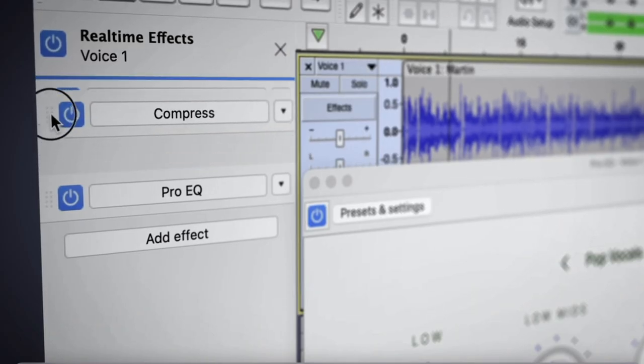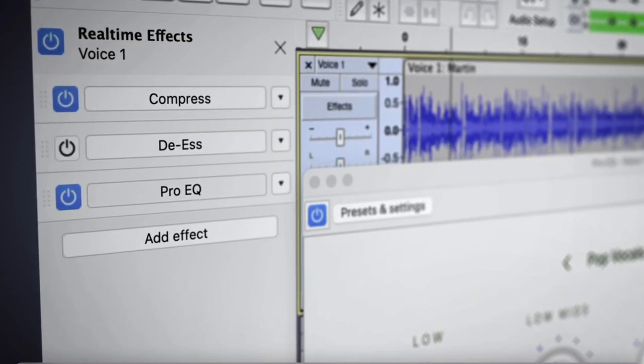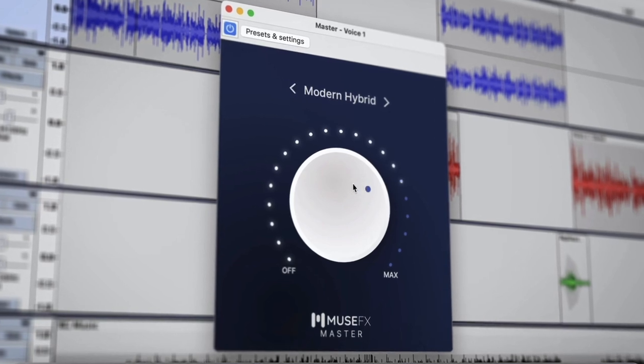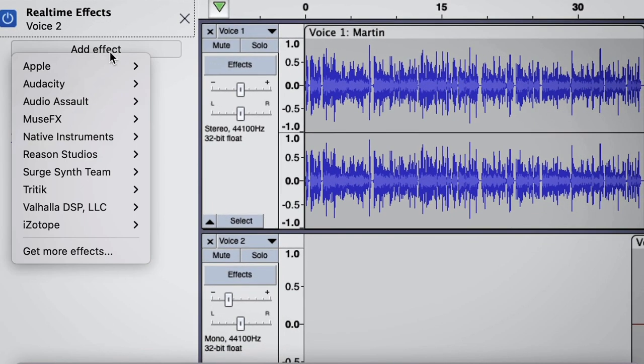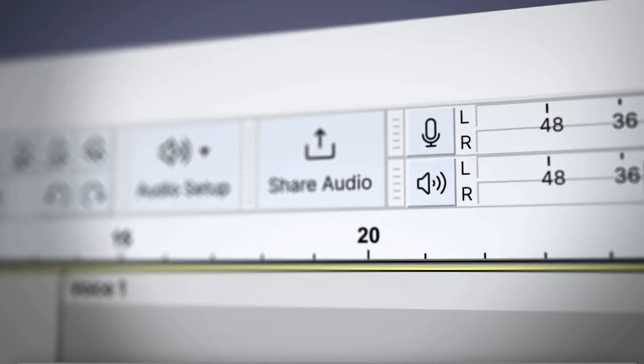With these new capabilities, Audacity can now be your one-stop solution for recording audio, polishing projects, and sharing your work with others. And we're only just getting started. There are many more major improvements coming to Audacity very soon.